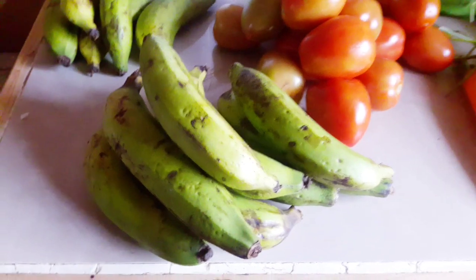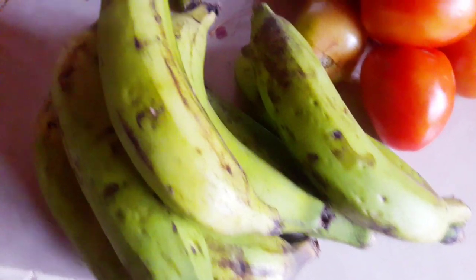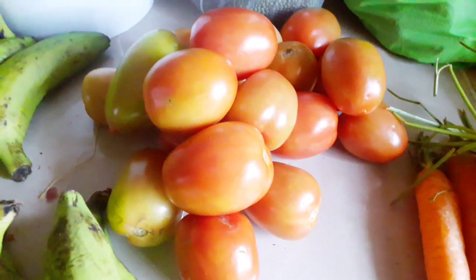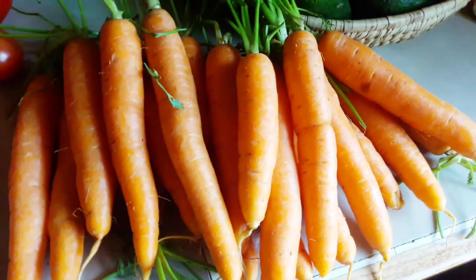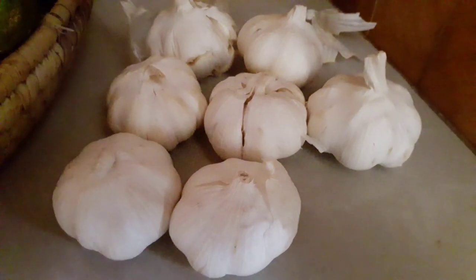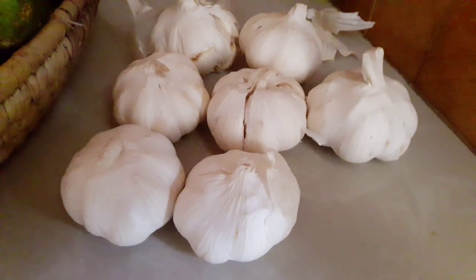So on this haul, I have bananas. These bananas are green and they are ripe. 5 pieces of these bananas are going for 20 shillings. Then I got myself 2 kg of tomato, per kg is 60 Kenya shillings. Then 2 kg of carrots, also 60 Kenya shillings per kg. Then I got garlic. 1 piece of garlic is going for 30 Kenya shillings.